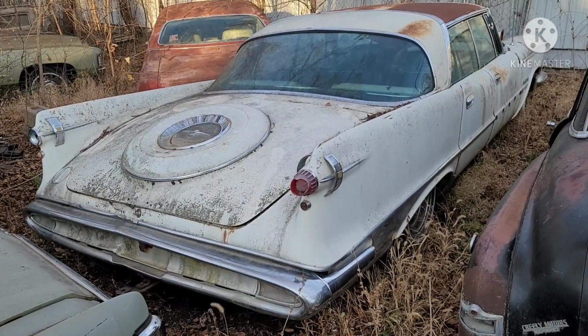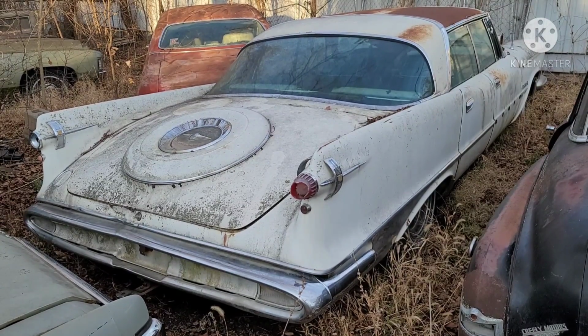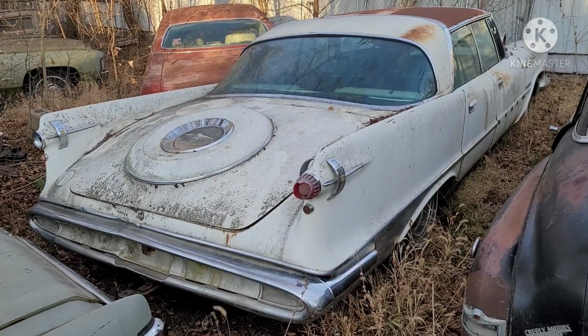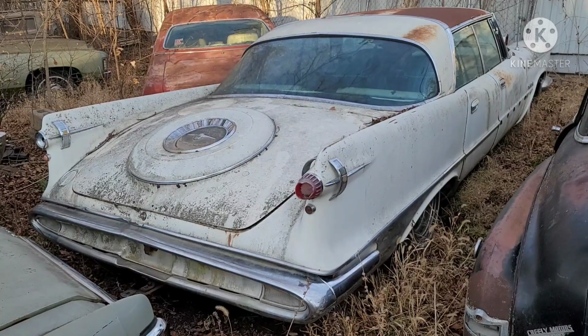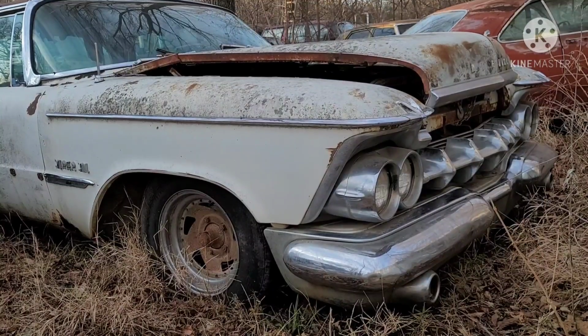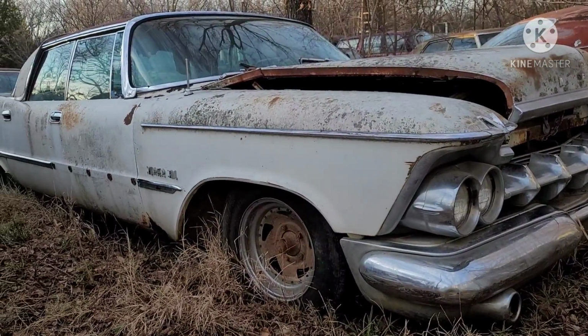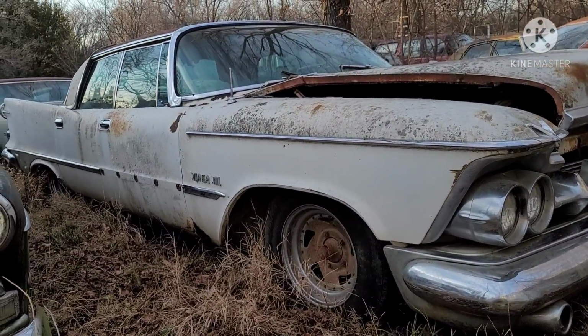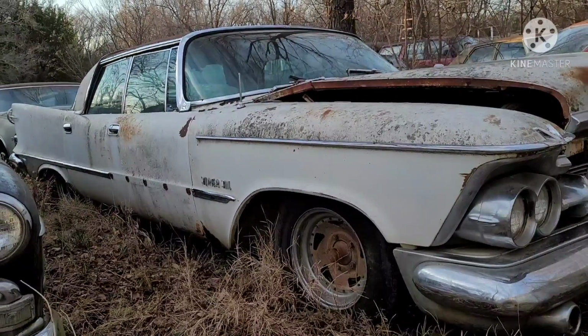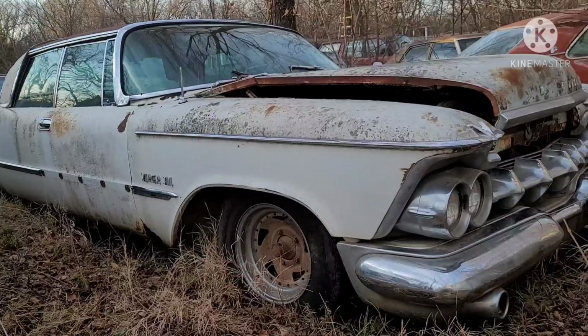So that's kind of what the status of this one is. Been sitting a while before I got it, been sitting a while I've had it, and it's probably going to be sitting for a little while more. This old Imperial is one of my favorite cars, and even though it is rough and they're very complicated to restore, it's still one that I just kind of like to come out here and look at sometimes.